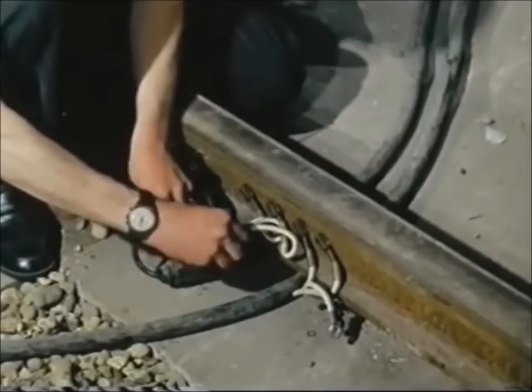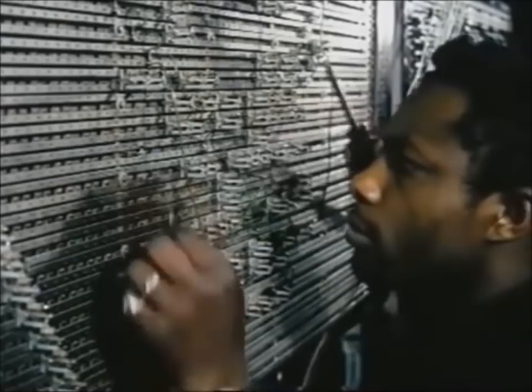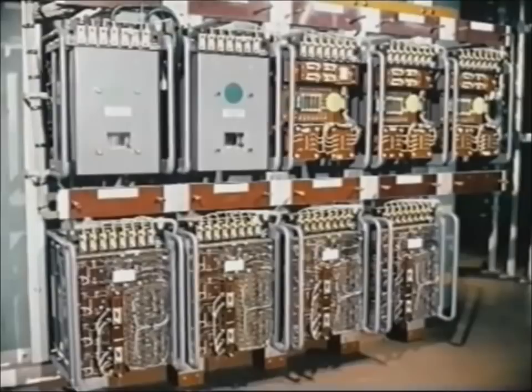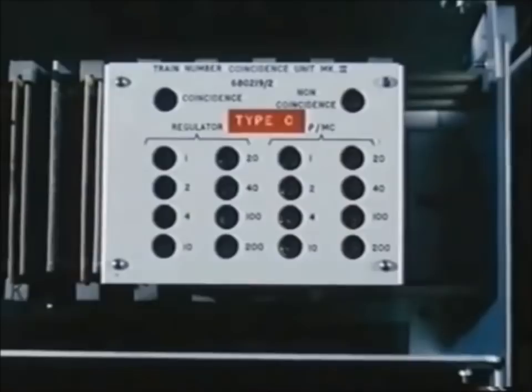Manual lever board. Electronic interlocking machine operating panel. Control equipment racks. Printed circuit modules. Code generators. Train program machines, binary clock counters, train number coincidence units, illuminated diagrams.